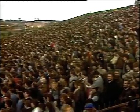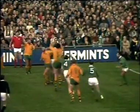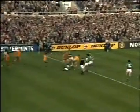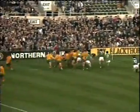3-man line out. Williams, Cutler, and Tyneman. Linehan and Anderson. Cutler took it well. Good ball for Australia. Barr-Jones sniping. Still going. Ella. Mark Ella. What's he going to do? He's standing up in the tackle.